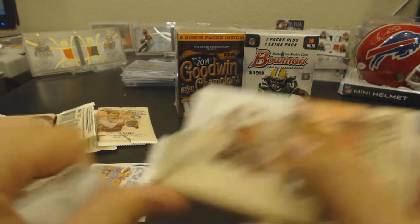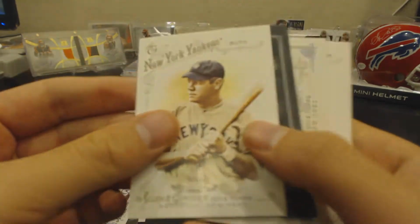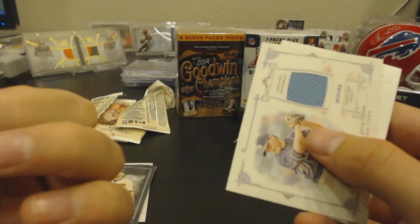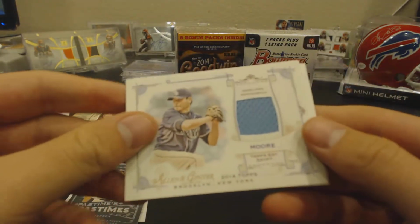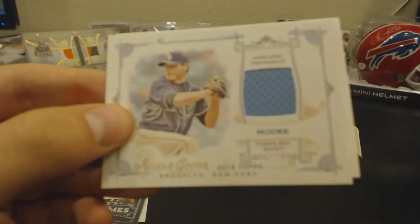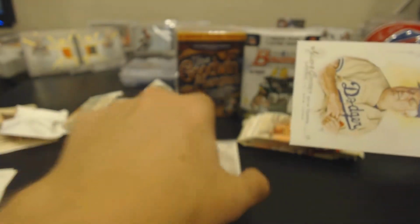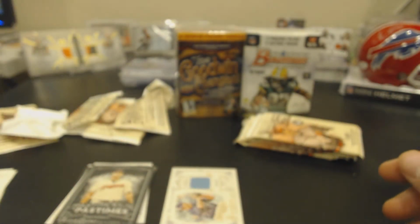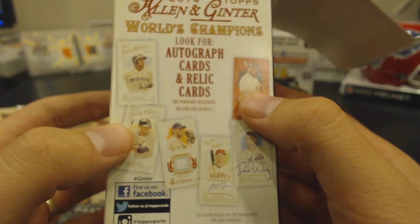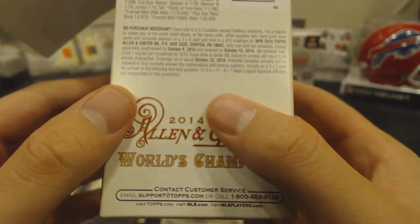Four. And the pastimes are like one and two, so you typically get one every other. Masterson. Oh, I got a relic. Bautista. Are they guaranteed relic in the boxes? I'm not sure. And a more game used relic for the Rays. Cool. Did not expect that. And Tommy Lasorda. Look at the box. It says look for autograph cards and relic cards. What is that? Full size jersey.